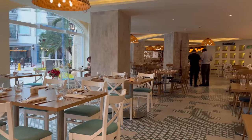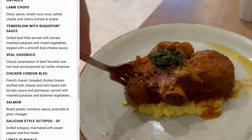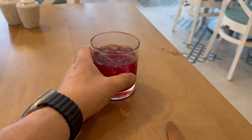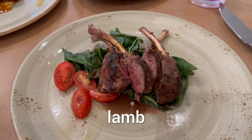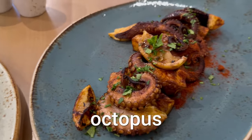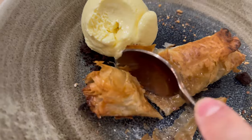Kalamata Mediterranean Restaurant. The starters are a buffet option, but the main dishes are a la carte. I started off my meal with a cocktail and it was okay. The buffet options were all right, like the pizza. For the a la carte options, I had some lamb that was okay since it was not that tender and was lacking a little bit of flavor. The ossobuco was all right and the octopus was not bad, but it was not the most tender I've had. The creme brulee was very decent and the apple cake was the best dessert in this restaurant.